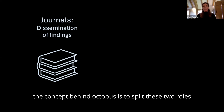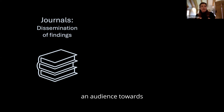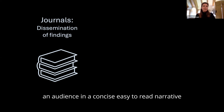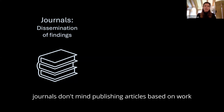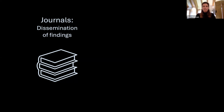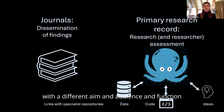The concept behind Octopus is to split these two roles. So when you've got the sort of thing that you want to get to an audience in a concise, easy to read narrative, you publish that in a journal. And just like with preprint servers, journals don't mind publishing articles based on work that's already in Octopus. And so Octopus sits alongside that journal system with a different aim and audience and function.